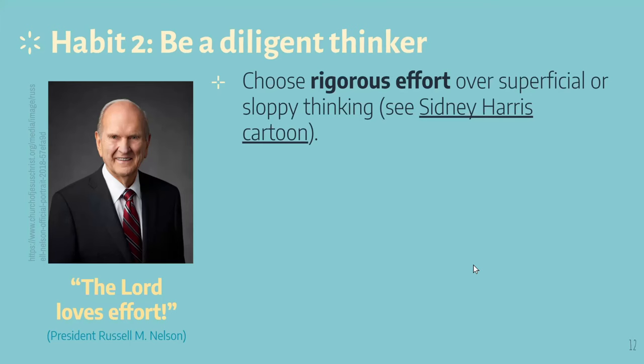And so this is just a funny example of how, a lot of times if we're not rigorous in our thinking, or if we don't take the effort to think through something all the way, we can just say, oh, well, then everything will just sort of work itself out. And the trouble is, oftentimes things don't work themselves out, but instead they get tangled up. Whereas if we had just persisted in making that effort, we could have avoided the problems. So, rigorous effort over superficial or sloppy thinking.